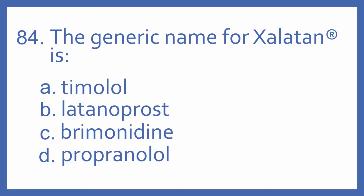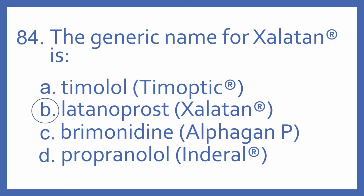Number 84. The generic name for Xalatan is A. Timolol, B. Latanoprost, C. Brimonidine, D. Propranolol? The answer is B. Latanoprost. That's the generic name for Xalatan. Timolol is a generic name for Timoptic. Brimonidine is a generic name for Alphagan P. And those three are all medications for glaucoma. Propranolol is a generic name for Inderal, which is a beta blocker for high blood pressure and irregular heartbeat.